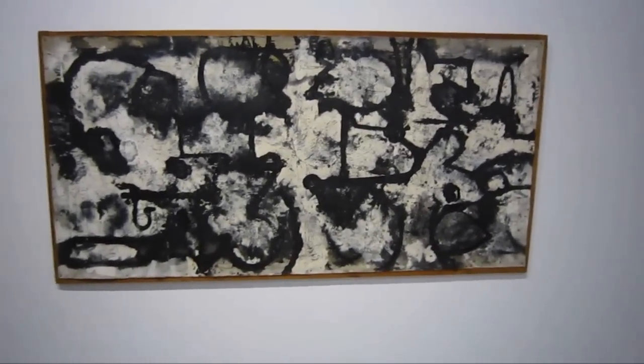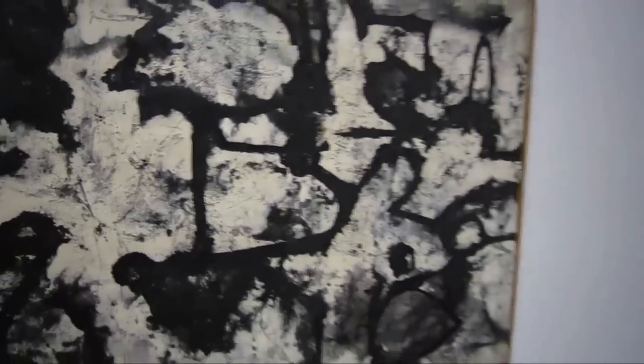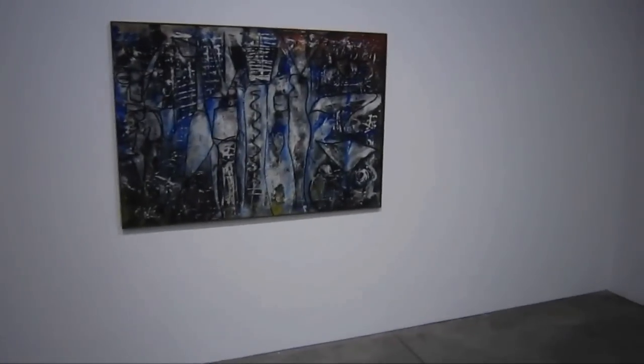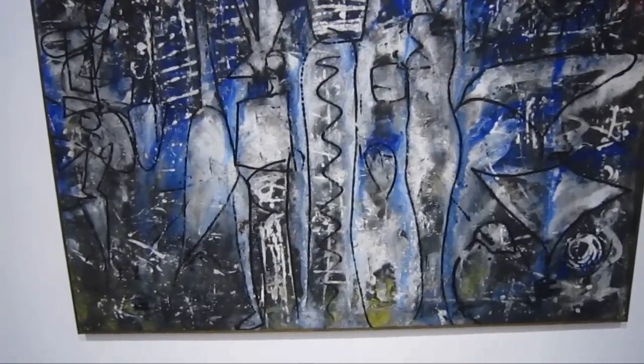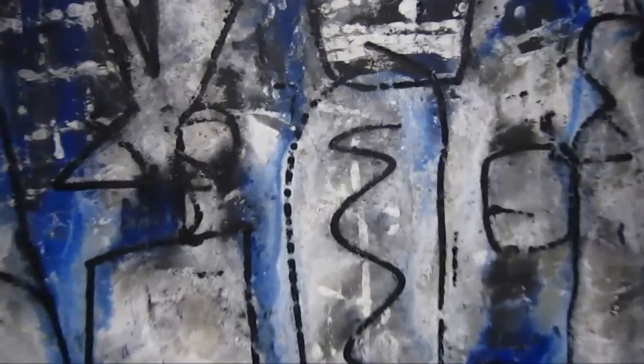I kind of like this rugged handling, kind of primitive handling. You know, Basquiat was doing a lot of stuff like this eventually. And, of course, that liquid paint recalls Pollock of the same period. This is titled Angel Forms. That's kind of nice. It's like thinly soaked in color washes. And then the heavy lines are squirted out of the tube.